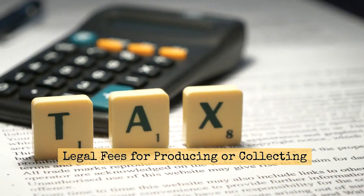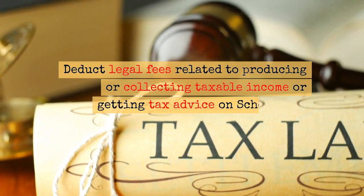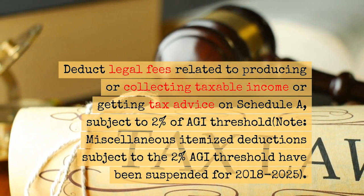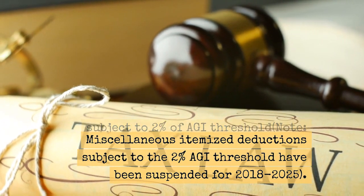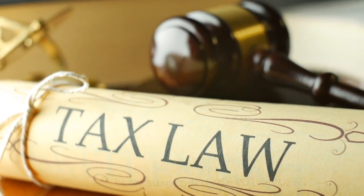17. Legal fees for producing or collecting taxable income. Deduct legal fees related to producing or collecting taxable income or getting tax advice on Schedule A, subject to 2% of AGI threshold. Note: miscellaneous itemized deductions subject to the 2% AGI threshold have been suspended for 2018-2025.